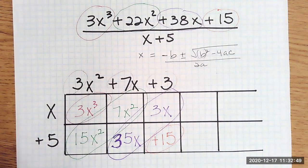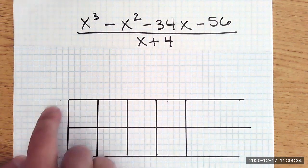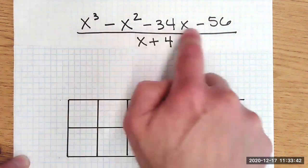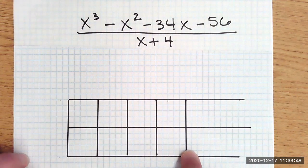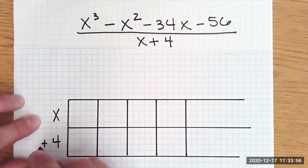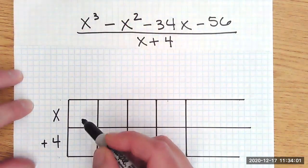So let's take a look at the next question. So this is my next problem. Set up the same way. I have a grid, I'm dividing by some binomial, and my factor, my answer, my solution is going to be up here. This polynomial in the numerator is represented by the sum of all these parts. Again, first step, put your first term into that first square.